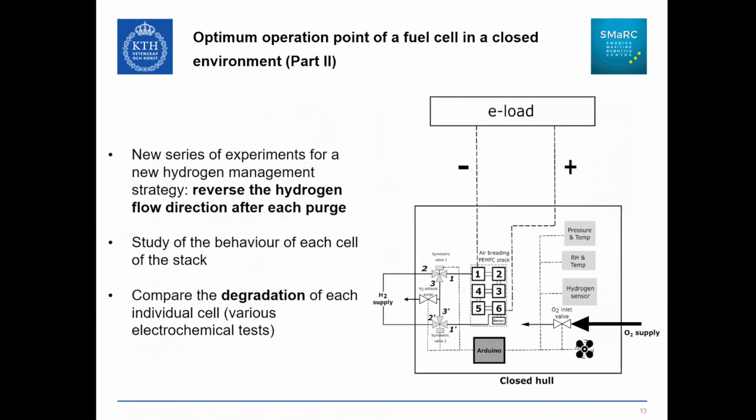All right, and nowadays we're continuing that project. We're trying a new purging strategy. In the previous version, we were purging the fuel cell in only one direction. So the hydrogen was coming from the hydrogen tank to cell 1, then 2, 3, 4, 5, 6, and then was leaving from cell number 6.